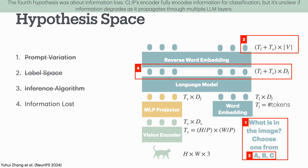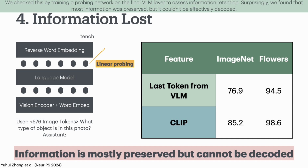The fourth hypothesis was about information loss. CLIP's encoder fully encodes information for classification, but it's unclear if information degrades as it propagates through multiple LLM layers. We checked this by training a probing network on the final VLM layer to assess information retention. Surprisingly, we found that most information was preserved, but it couldn't be effectively decoded.